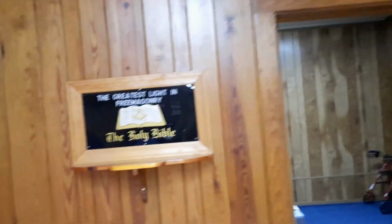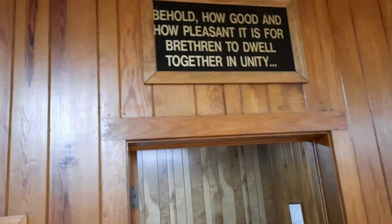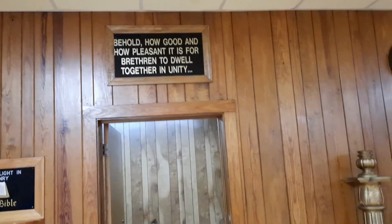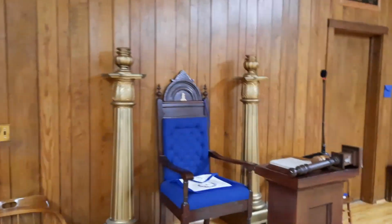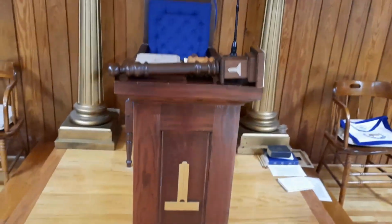I like this also. Greatest light in Freemasonry, the Holy Bible. Behold how good and how pleasant it is for brethren to dwell together in unity. And that is straight out of King James Version of the Bible. You can see that we are at refreshment.